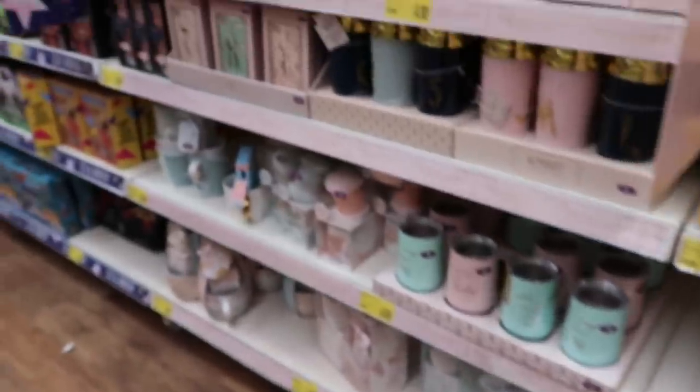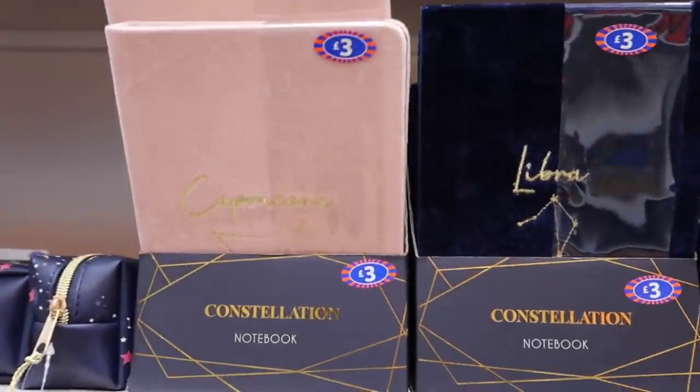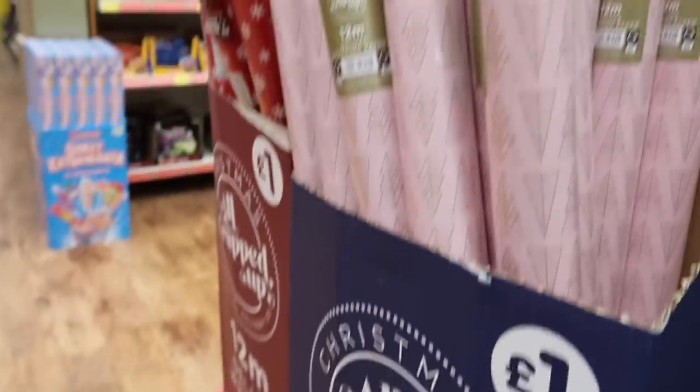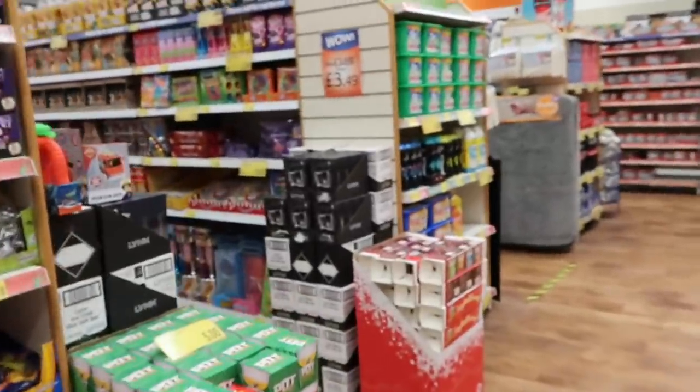But they actually have a whole range of Christmas stuff coming in. Oh my god, I really like these with your zodiac sign on. I think they're really cute. Christmas wrapping paper has arrived. Get yourself in, stock up. I like to stock up early with it, or else I always forget to get it. So yeah, I try to stock up early on it.